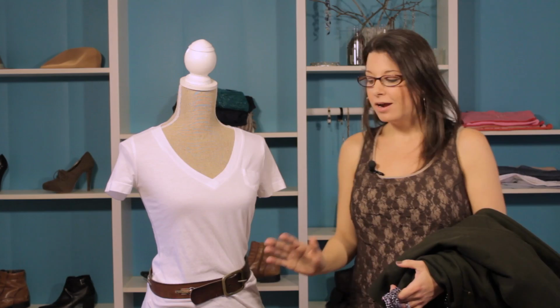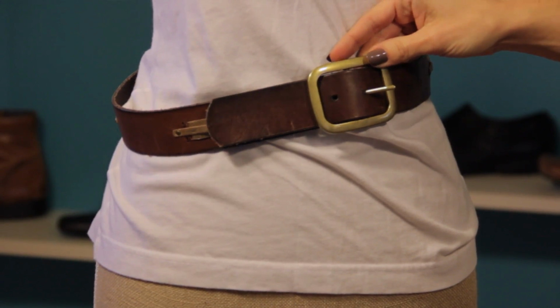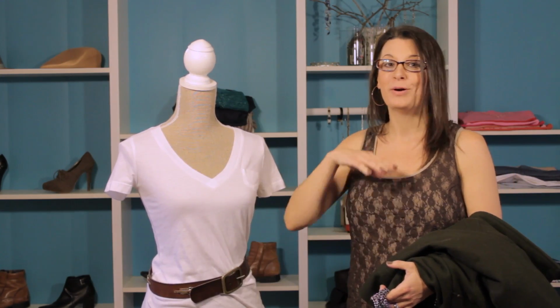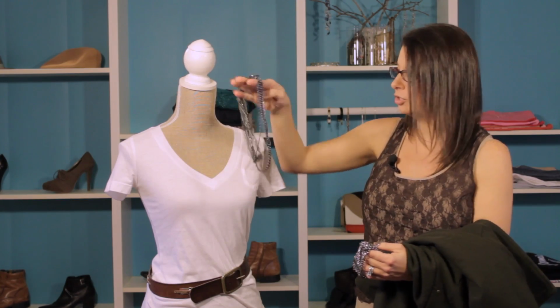Items you don't want to wear are big, bulky belts. Just forego them at all costs when you're traveling, because what happens is they can set off the sensors, and next thing you know, you're having to go back through a couple of times, and it can just be a disaster.